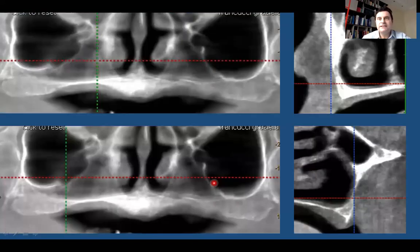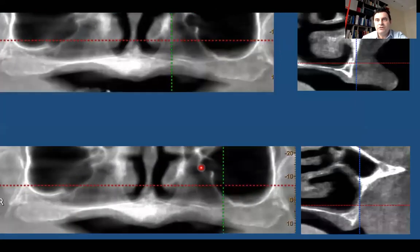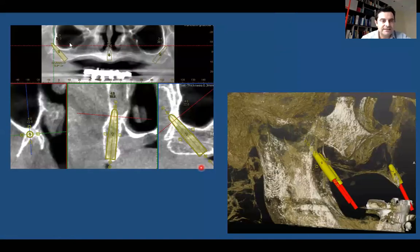In this slide, you can see that even if there is no available bone to place an implant in the zone that ranges from 1.5 to 2.5, there remains available bone to insert a pterygoid implant. You can see on the right side an implant of 22 millimeters and on the left side an implant of 20 millimeters.